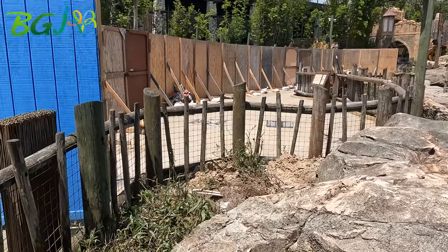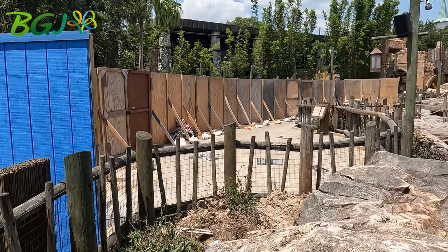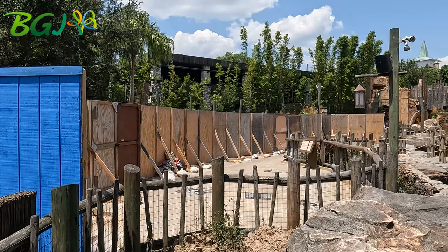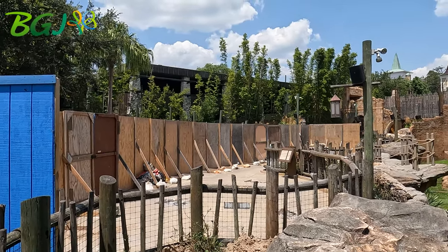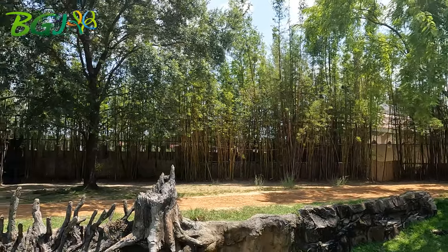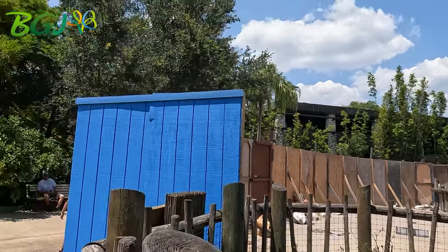Gonna get you a little behind the wall scenes. As you can see here, they got a couple of holes in there, and those holes I'm sure are going to be for an overhang and a covering, so they will have something nice and huge here to give us some shade while we're viewing our cheetahs. And I don't see any cheetahs out, but yeah, that's the behind the wall.